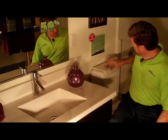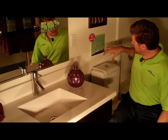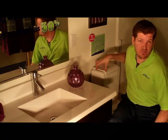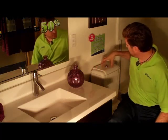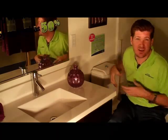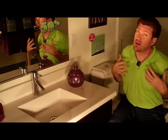This is a dual actuated commode, which means that you can choose how much water. It can be an ultra low flow if you don't have a lot of solids, and a low flow if you've got a lot of solids, and the entire thing was designed to completely evacuate using a lot less water, so you get all the function you need without wasting water.